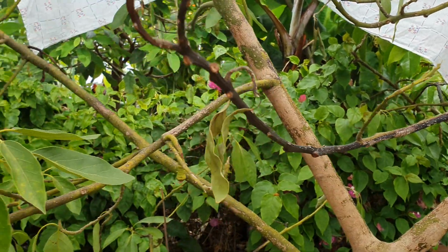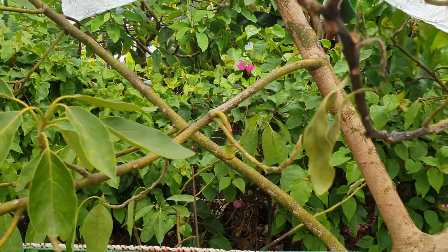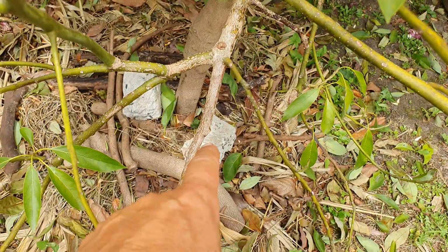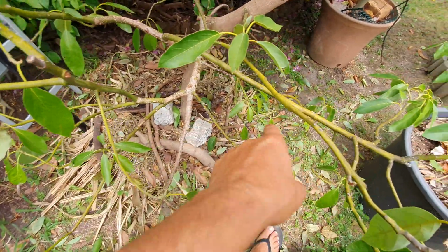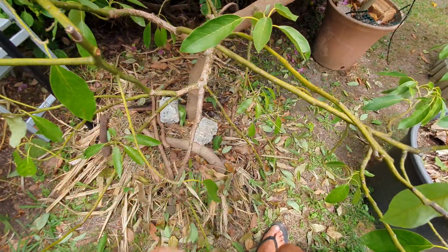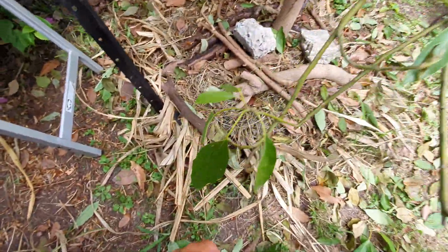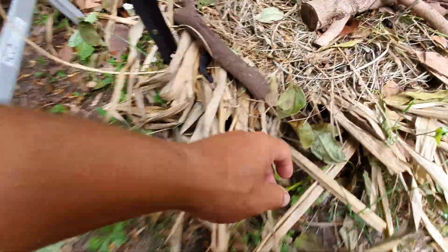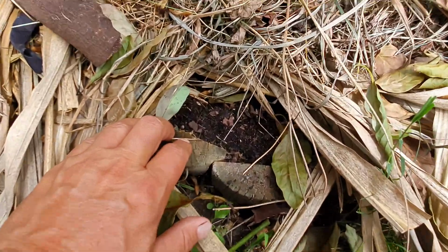Yep, I refrained from watering it for a whole week. I don't know if that was part of the problem, but the reason I refrained was because wherever I stuck my finger in the ground here, it was muddy, like I'll show you. And I thought, that's too wet to water. Why would I water something that's so muddy? Let's have a look here.